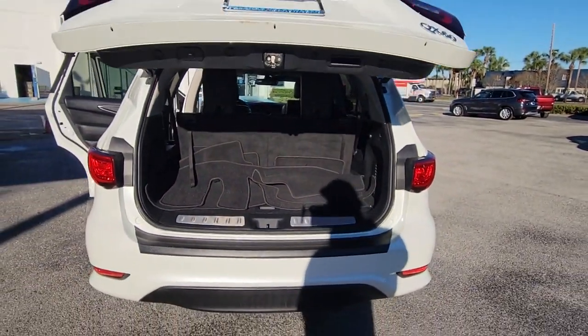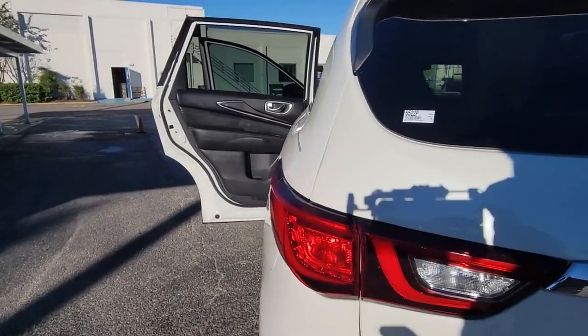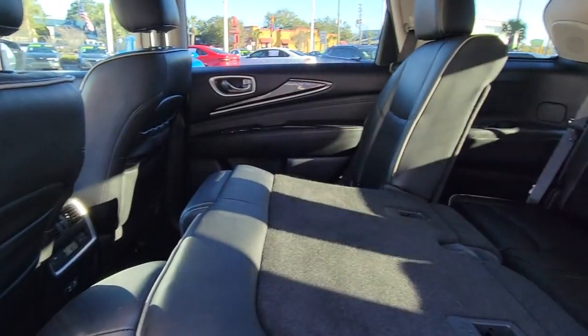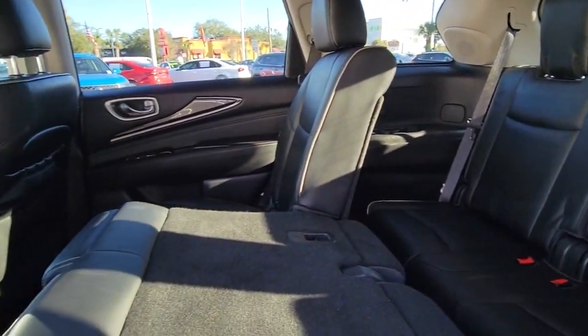These are just some of the great options this vehicle comes with: keyless entry, sun moonroof, backup camera, power liftgate, keyless start, power passenger seat, heated mirrors, satellite radio, fog lamps, blind spot monitor.